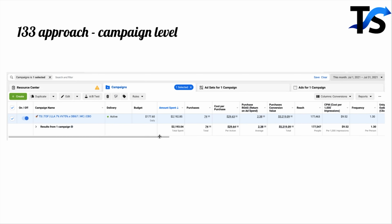So this is what it looks like. Here's our campaign. I put this little rocket right here because it signals it's scaling. Agency initials, top of funnel. The audience, it's an LLA, 7%. Video views, 75% of one of our best performing ads. That's my ad ID. I do a unique ad ID for every single ad I create in an ad account. Website conversion, CBO.